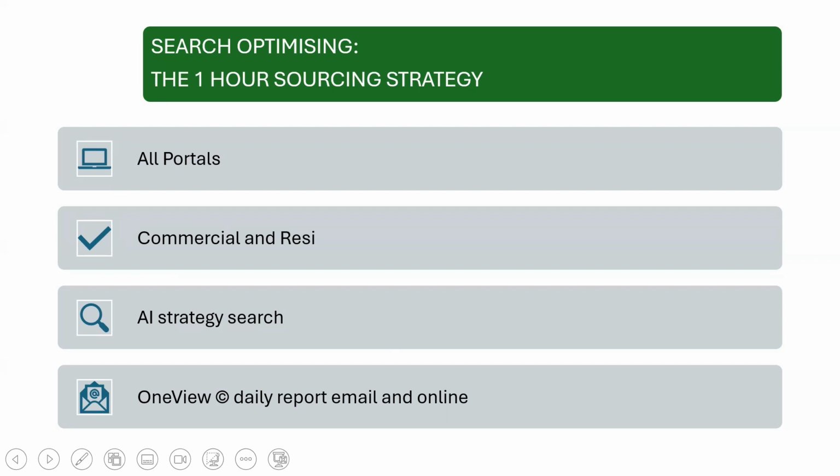I also want to search for specific strategies. More often than not, I'm only interested in a particular type of property in an area. So if it's very far away from me, I don't particularly like doing major refurbishments. If it's closer to home, I don't mind. I'll do a refurbishment. So your AI strategy search will find you what you want.